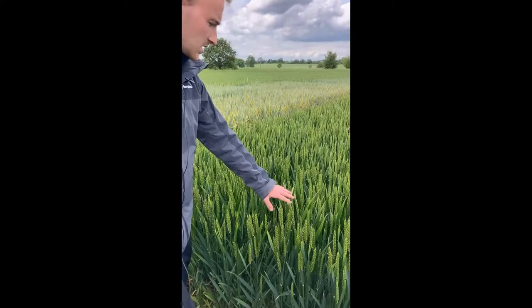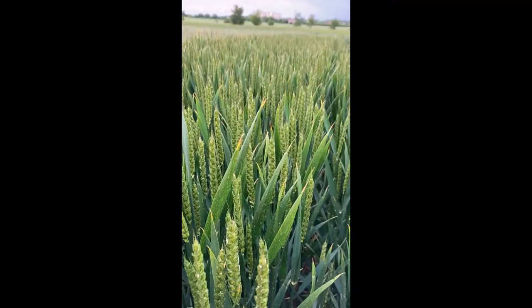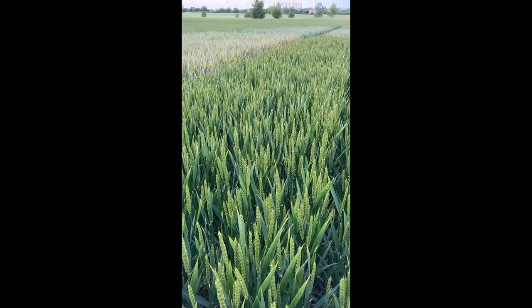Currently, all the varieties are ranging from 5 to 20% flowering. This is the ideal timing for your T3 sprays. Really, you want your prothioconazole on before 50% flowering, as otherwise control of fusarium is very limited. If you go past this 50% flowering stage, the key diseases you're wanting to control are yellow rust, brown rust and Septoria nodorum.